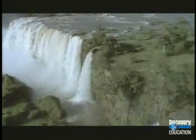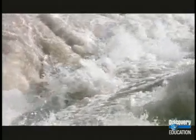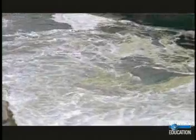Every year, heavy rains at the head of the Nile cause the water level in Egypt to rise and flood the land. These floods turned the desert into a fertile valley. Farmers depended upon the nutrient-rich flood to water their crops. They dug the first irrigation canals to help them move Nile water to their fields.